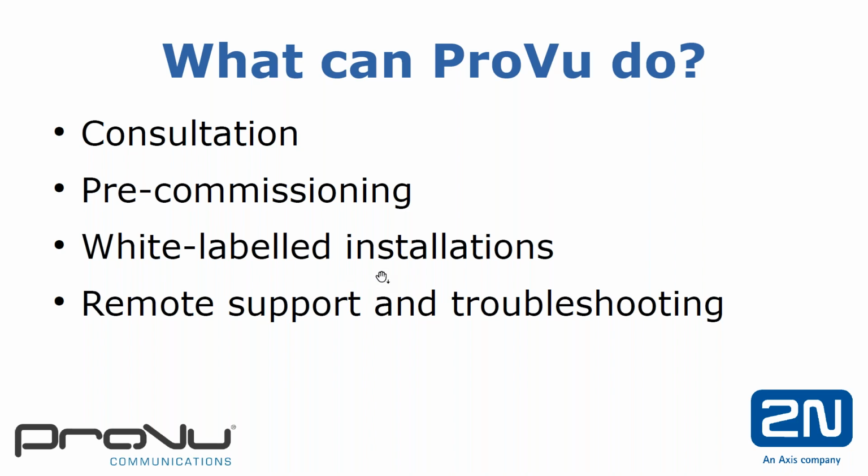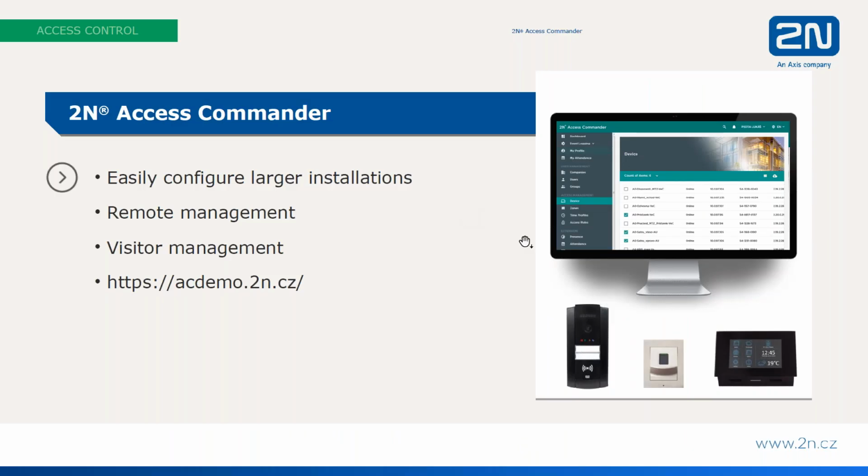So once you have everything installed and set up, how do you then manage your installation? How do you add more staff members or remove ones who leave? How do you make access rule changes in line with company policy changes? Maybe the company was open between 9 and 5 and now it's open between 10 and 4. This is where you need Access Commander.